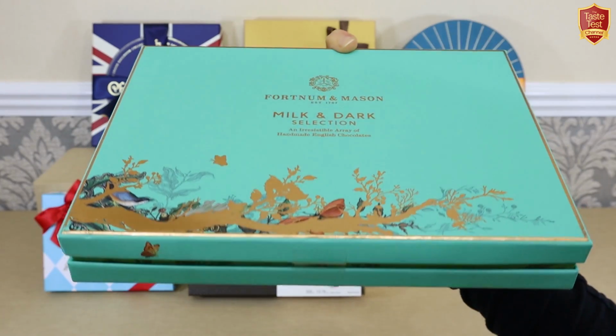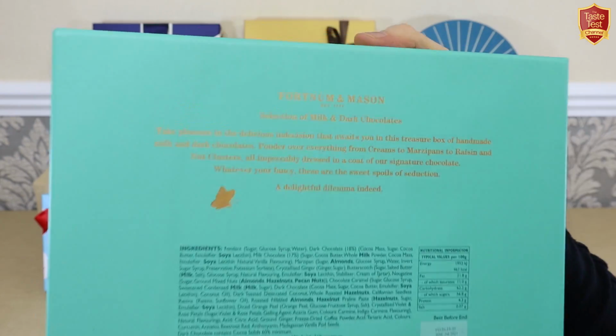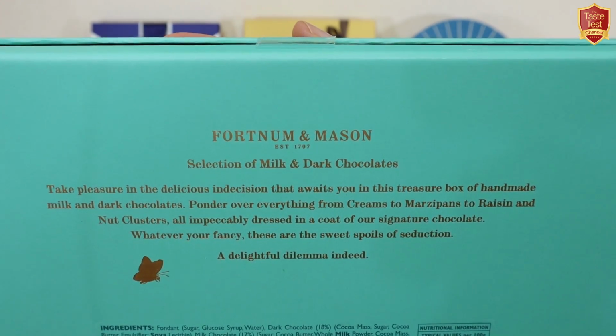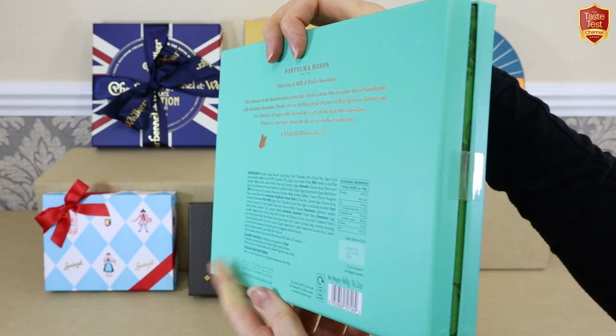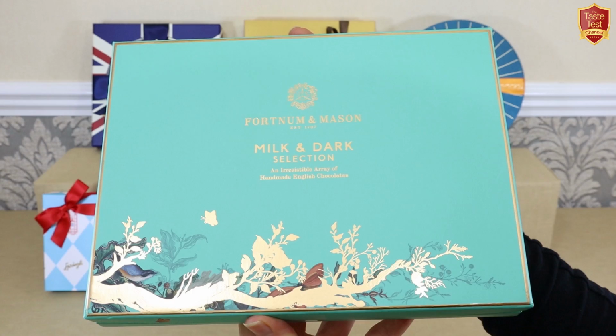William was an enterprising fellow who used to sell the leftover candle wax from the royal household. He convinced his landlord to be his associate, and together they founded the first Fortnum and Mason store in London. Fortnum's chocolates are all handmade in England using traditional techniques, with the chocolates slow melted in small batches.